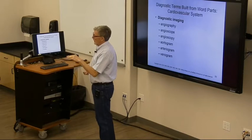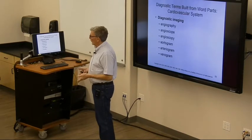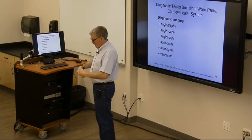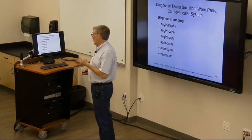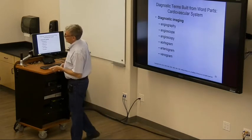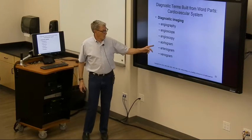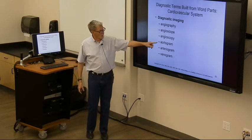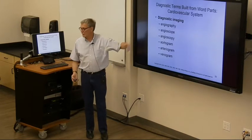and they can inject clot busters. They can inject material that shows up on a radiograph so that you can see where it's going. You can put a balloon on the end of it. You can put a scope on the end of it to look and see what's going on in there. So a lot of neat stuff. Arteriogram, these would be to look at an artery in particular or a vein in particular, or blood vessels in general.